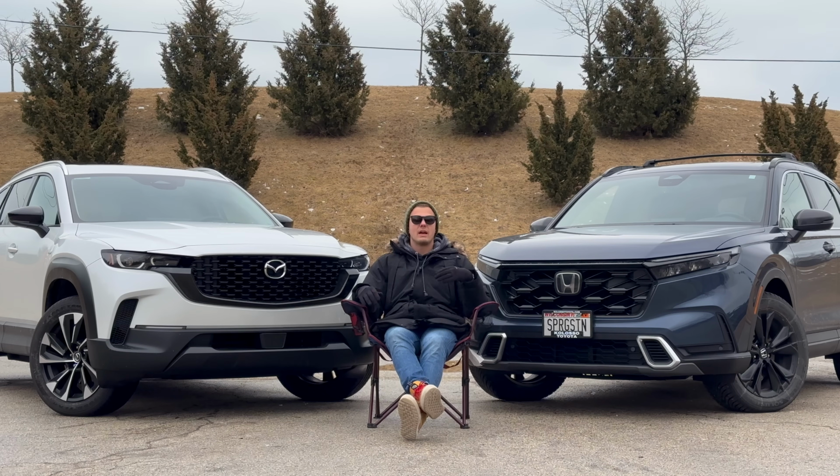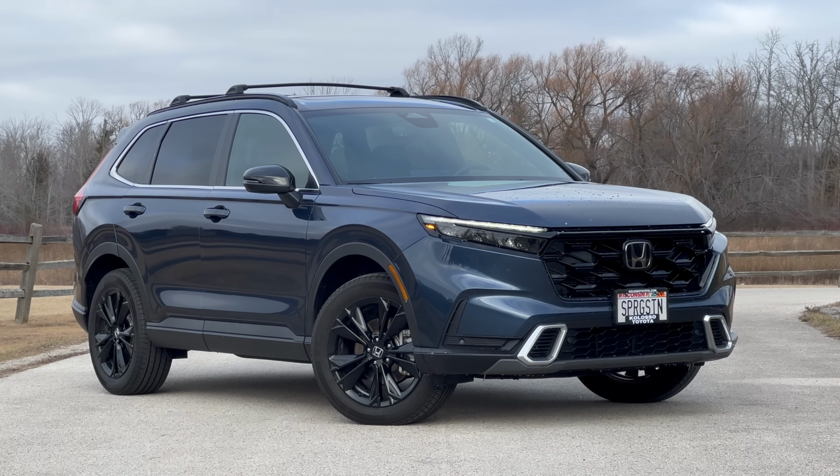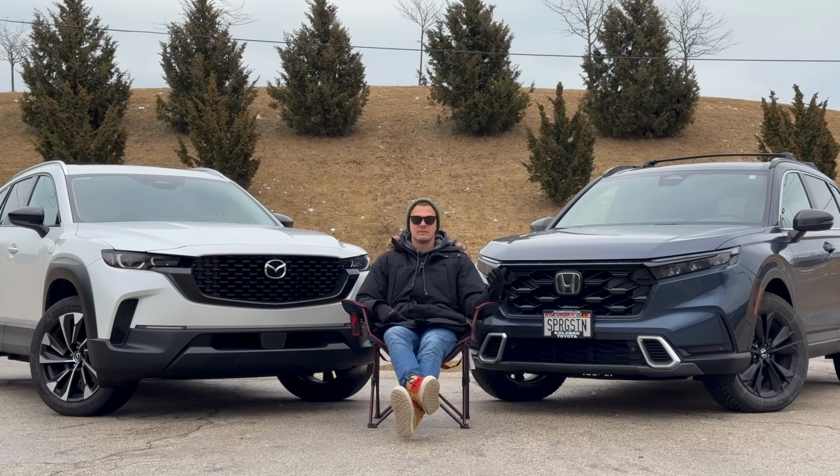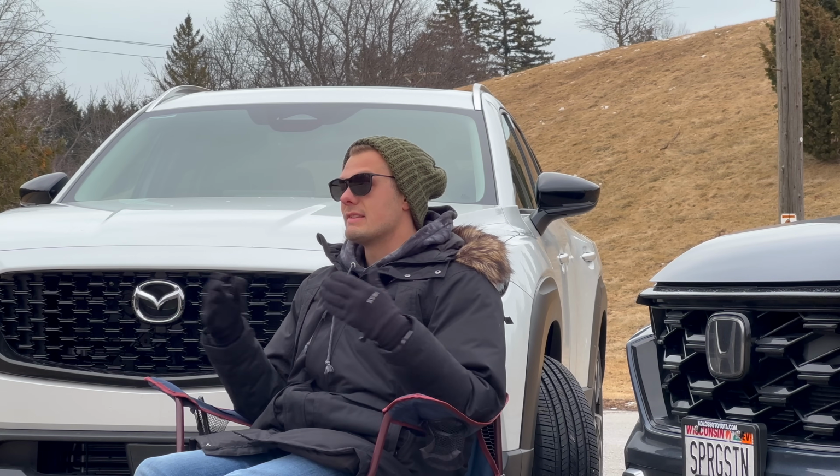If you want all-wheel drive and you want the top spec of each of these cars, then the Honda ends up being a little bit more expensive, about $800 more expensive. So I shouldn't say a little bit, but it's not like it's thousands of dollars more. So at the end of the day, these things are actually priced pretty similarly.